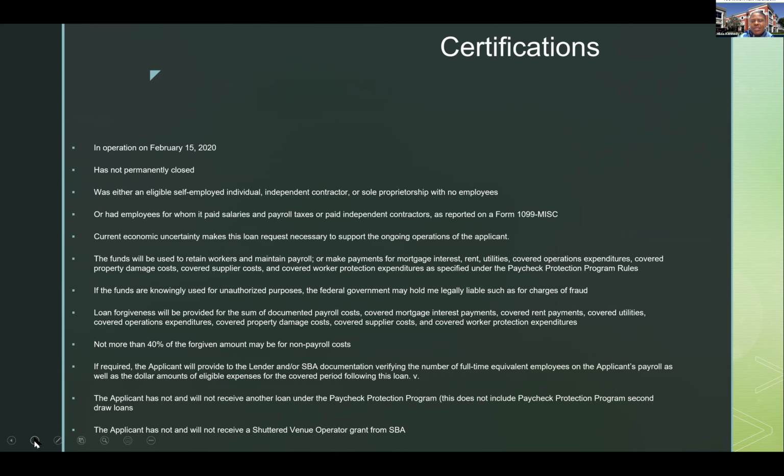As small business owners, the certifications are fairly consistent with what they were in the first round: that the business was in operation February 15, 2020. It has not permanently closed. You're either an eligible self-employed individual, independent contractor, or sole prop. You've had employees for whom you paid salaries or payroll taxes, or paid independent contractors. Independent contractors, again, have to apply as independent contractors. They cannot apply under the employee category for a company, but you have to document if you have employees that you have paid salaries and payroll for those employees. Because of the current economic uncertainty, that's why you need those funds. That's why you apply. The funds will be used to retain workers and maintain payroll that we talked about.